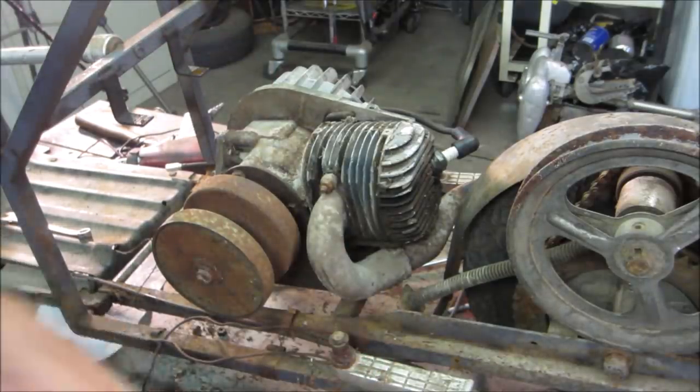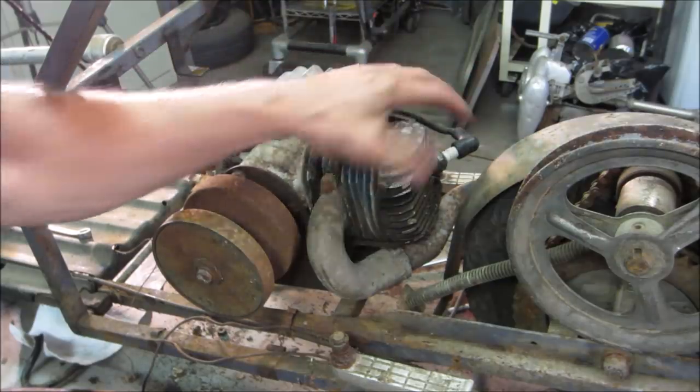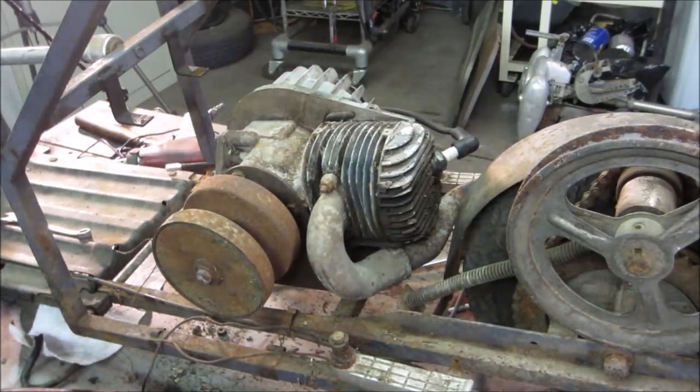I'm gonna take an air gun. I just wanna blow out these fins, because again, this is the fan, pumps air out across the shroud, cools it and exits out this side. But if that stuff is clogged up, you don't have the cooling you should.